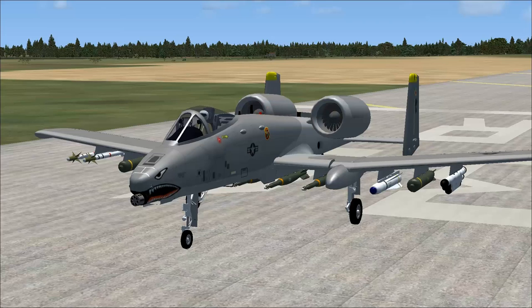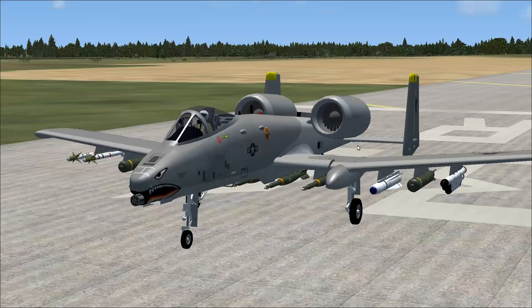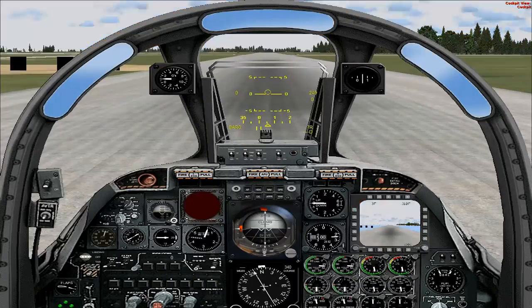This aircraft can survive a direct hit from a 23mm armor-piercing high-explosive round. It is designed to fly with one engine, one tail, one elevator, and half a wing. I mean, you don't have half a wing, but you're still going to fly. Wonderful. All right, let's get this bird in the air.